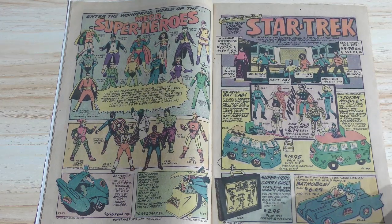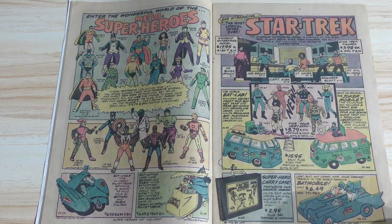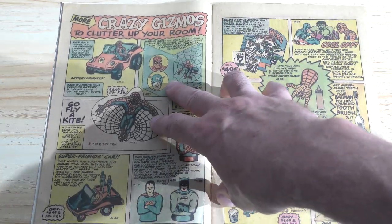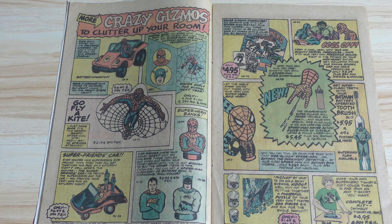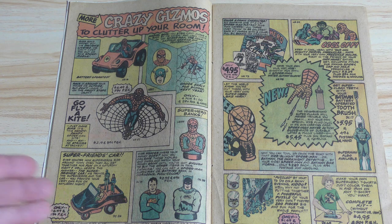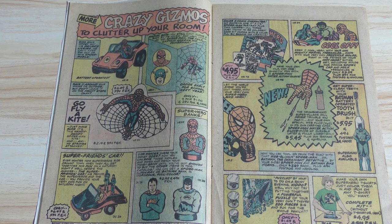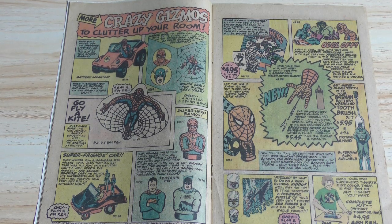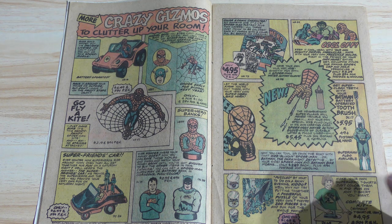I don't care too much for the modern Mego, but I love the vintage ones because they are nostalgic for me. Crazy Gizmos, battery operated dune buggy, a kite, Super Friends car, superhero banks, all kinds of mostly junk, but a lot of cool toys also that I would love to have even now. Even now, look at the Batman toothbrush. Incredible.